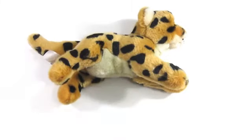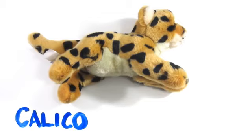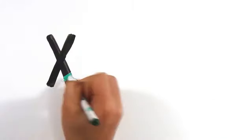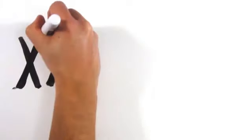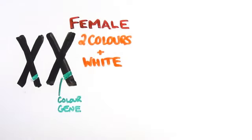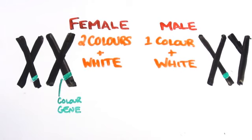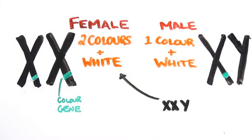And if you ever see a cat with 3 distinct colors, often called a calico or tortoiseshell cat, you can bet it's female. The fur color gene is located on the X chromosome. This means females can have 2 colors in addition to white because they have 2 X chromosomes. The male Y chromosome, on the other hand, does not have any color genes. As a result, males will generally only have 1 color along with white, though in rare genetic cases, it is possible for them to have more.